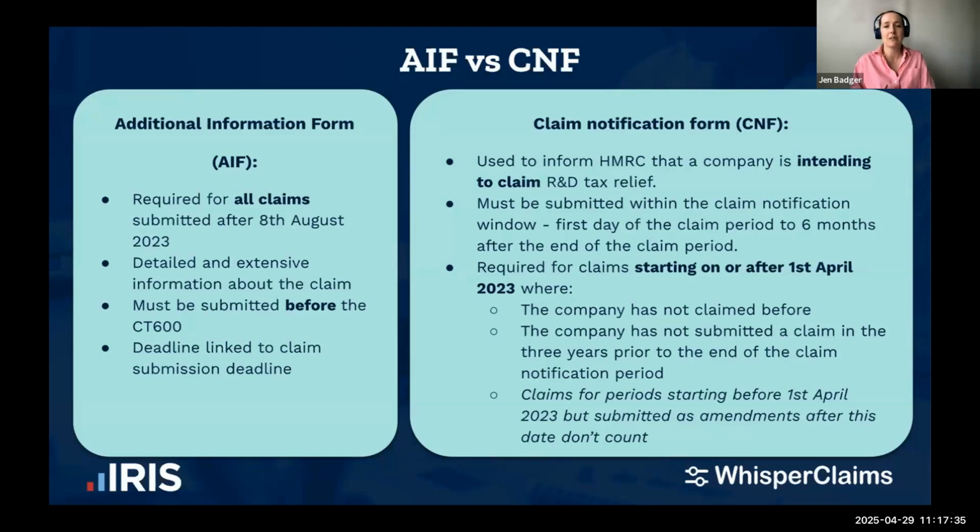If you don't have that, it would take significantly longer. The deadline of this is linked to the claim submission deadline. So you can submit an AIF for a claim right up to that last 2 years after the end of the claim period date without any issues.